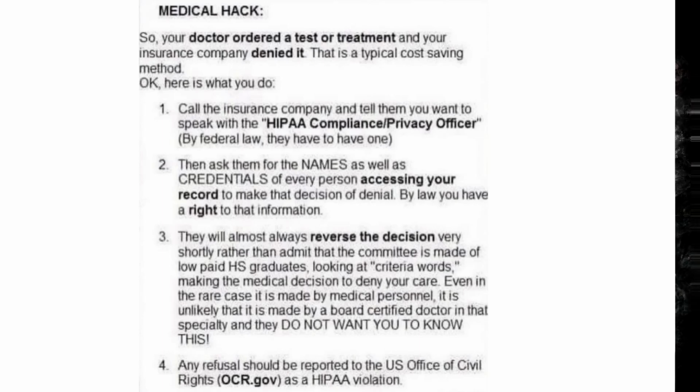They called it on Facebook a medical hack. But it's not really a medical hack, but I never thought to... Well, let me just go ahead and explain what it says here in case you can't read it. It says, your doctor ordered a test or treatment and your insurance company denied it. This is a typical cost-saving method. You know, your insurance company denying it because they're in the business of making money, not having to shell out money. So, here are some suggestions that you could do.